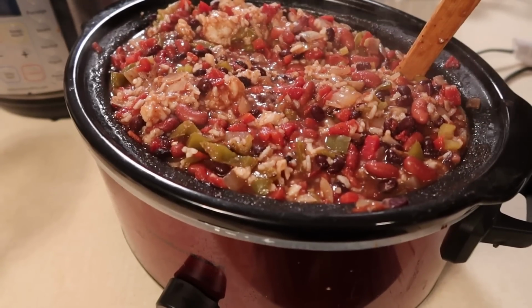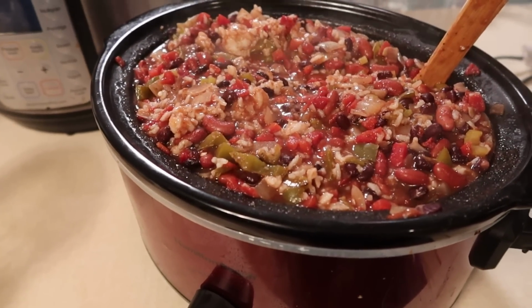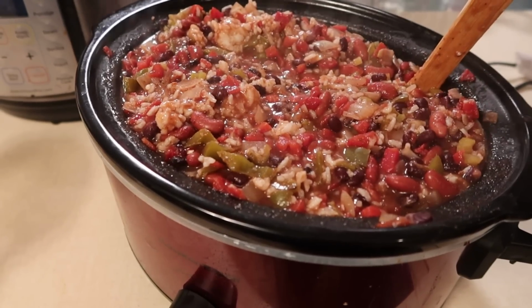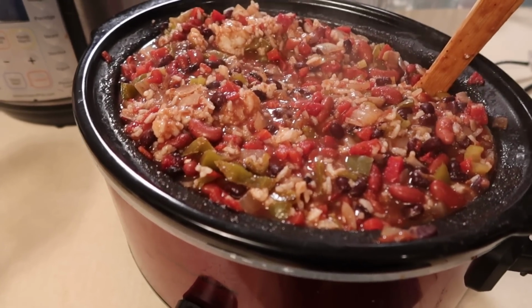So again, 7-quart slow cooker. This shows an 8 or a 10 would have been a little better, but that's okay. All the bulk is added, so now we're just going to mix in the sour cream and the cheese.